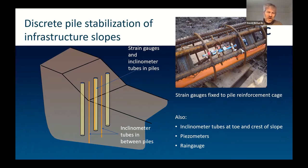Some of them are both trials, and actually some of them were beyond trials. They are actually primary slope stabilization processes that have been employed to extend the life of the infrastructure and reduce the costs of the long-term slope stability issues that have affected quite a significant sections of our above ground rail systems. If you could move on, please.